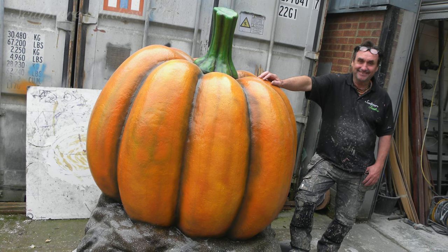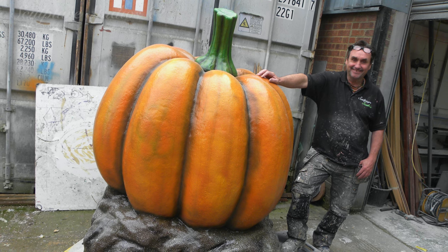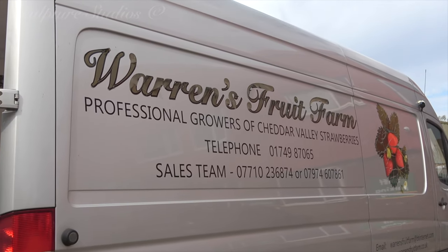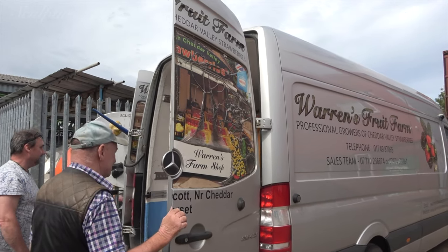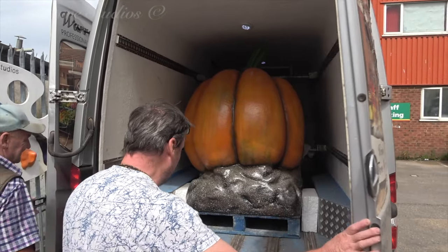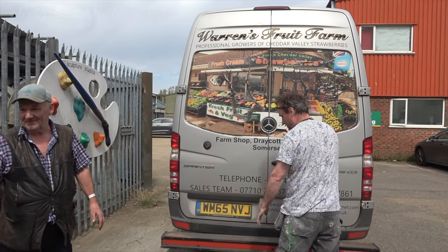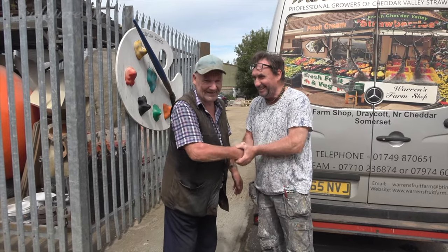With the artwork and airbrush detailing now complete, the entire sculpture is given a protective coating of a 2K car body lacquer. Word on the street is, Kate's father-in-law Graham is on the way up from the West Country to collect the pumpkin, with a fresh batch of strawberries literally picked that morning, very much on board for us. Thank you very much, Graham. The size of the strawberries, I'm fairly certain, is more than one of our five a day. This is now en route down to Somerset, ready for the pumpkin picking season.